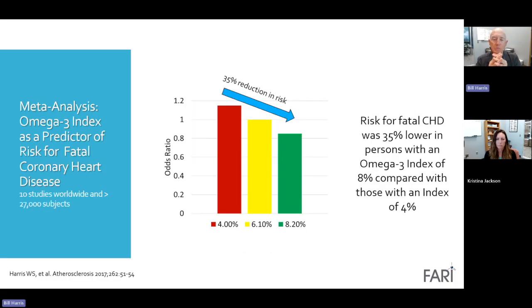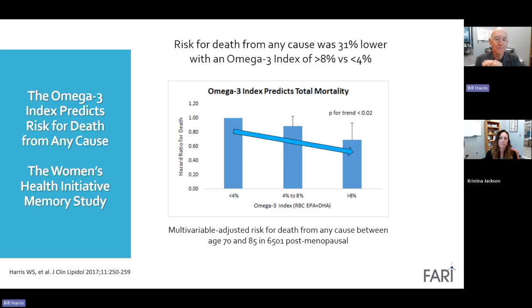Here's another study. This is more prospective, more relative risk related than just cross-sectional. Here we have 10 different studies pooled together, over 27,000 people. And we looked at risk for fatal coronary heart disease. Pooling these studies, with an 8%, you were 35% less likely to have fatal coronary heart disease than if you had a 4%. So again, 35% sounds like not as much as 70%, but it's a huge reduction in risk in the way we normally think of how different blood markers predict risk. And again, prospective studies are different than cross-sectional studies and what you can estimate.